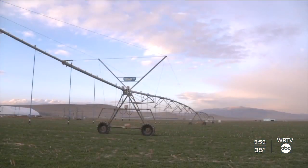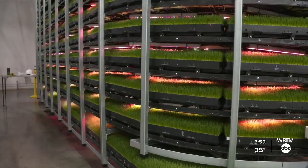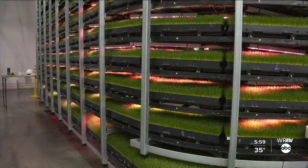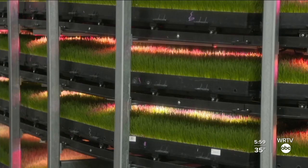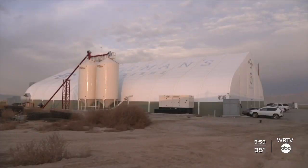Well, how about the future of farming no longer being out in a field like this, but instead being done inside? Yeah, on Monday, we will take you to one of the first indoor farms in the country and show you why farmers say that this method has a big benefit for the planet.